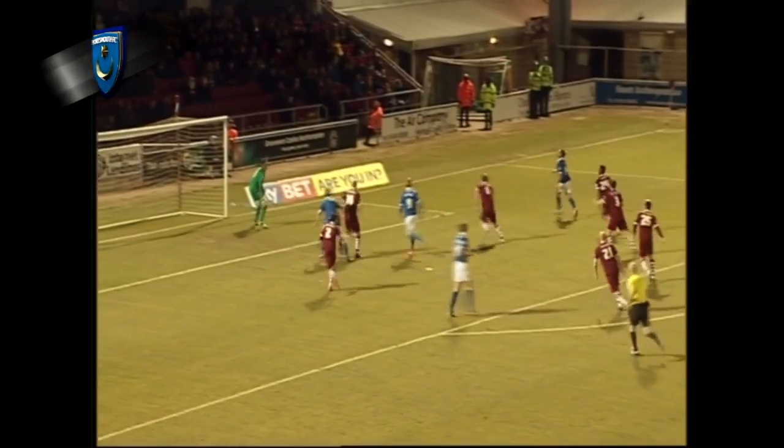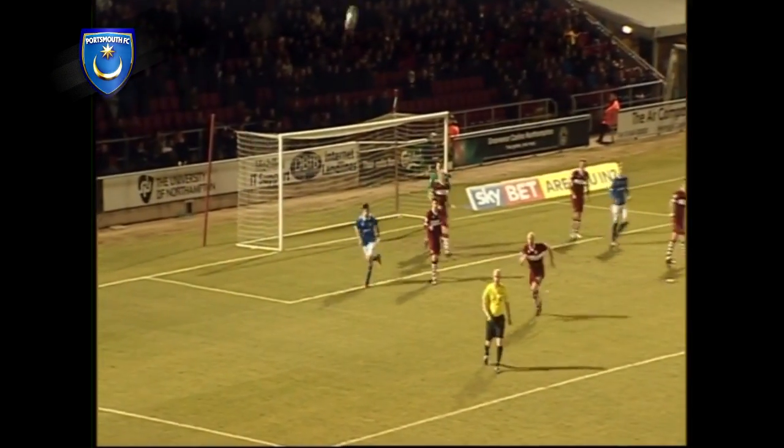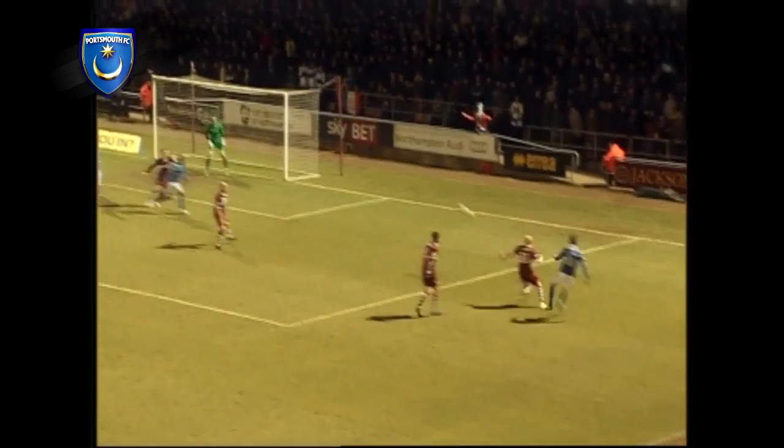Cresswell heads it clear. Back it comes from Pompey, from Pasley, bouncing around. His tops, right footed shot, great save from the keeper, and it's cleared by Northampton Town, and that was great work from Pompey centre forward. Bouncing around, flicked out by Taylor, good flick from him to Wallace on the right hand side. Taylor ahead of him, can he get it across?